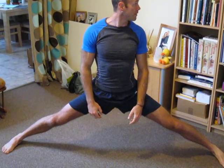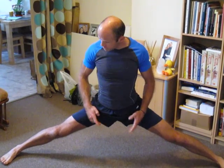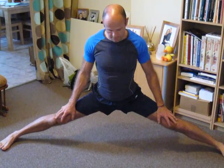Breathe in. Breathe out. Notice also that what I'm doing is rotating my head to either side, left and right, as far around as I can. Breathing in and then breathing out, and also back, and if you need to also down. At the same time I'm lengthening my adductors, my inner thighs.